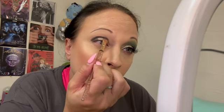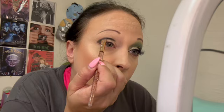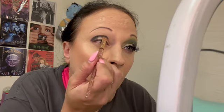I have to go obviously above, or like I said, I have to keep it below and do kind of, I call it a mock cut crease. So we're gonna go a little bit above because I decided I wanted to try and do a little bit of graphic liner. I got a new brush, so I didn't get crazy with it.